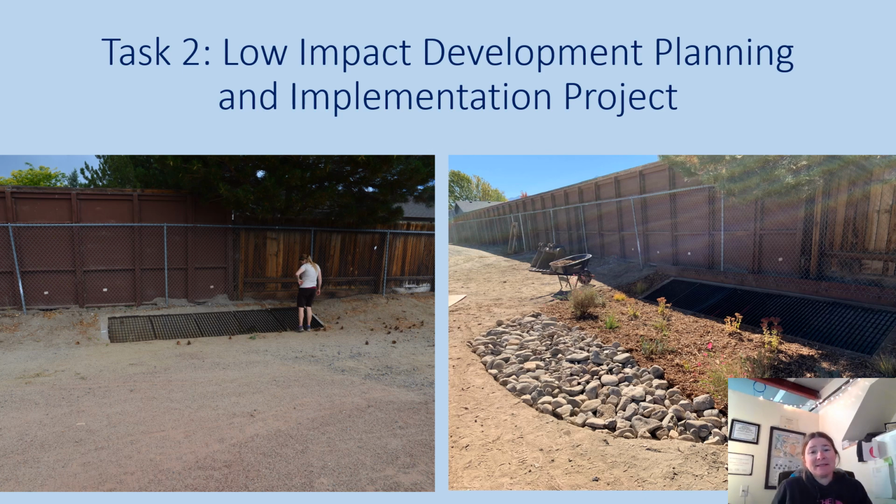The second task is the one that I'd like to focus on for this presentation, and this is our low impact development planning and implementation project. So the picture to the left of this screen is the drop inlet to the main system that discharges through the neighborhood and then ultimately through the river. And you can see it was just a large area with bare soil surrounding it, no sort of filter off of any of the school grounds before it would get put into the storm drain system.